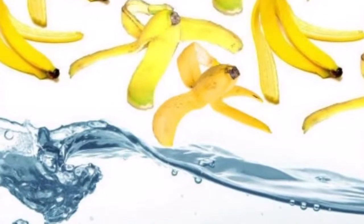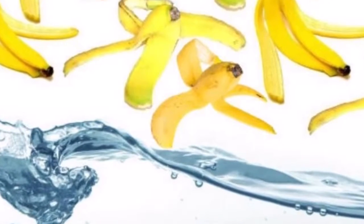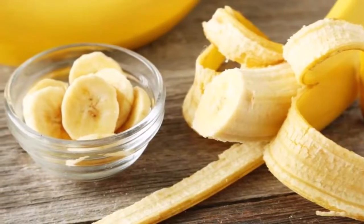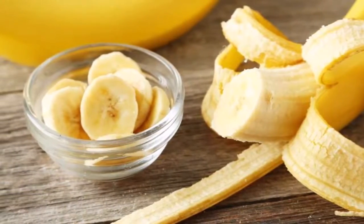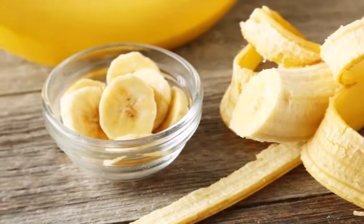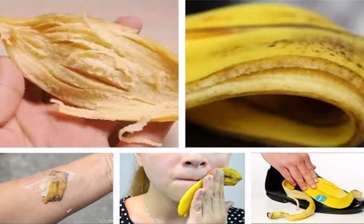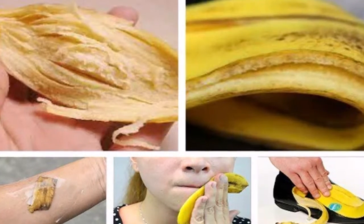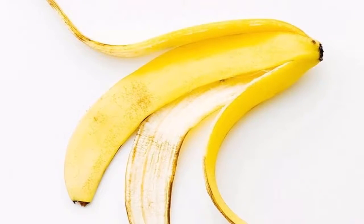Contrary to popular belief, banana peels can also be eaten. They contain high levels of fiber and antioxidants that make a great addition to a healthy diet. Banana peels are chock-a-block with antioxidants, minerals, and vitamins, so they're a natural cure for many an ailment and an aid for cell regeneration. These are just a few of its most important uses in your home.